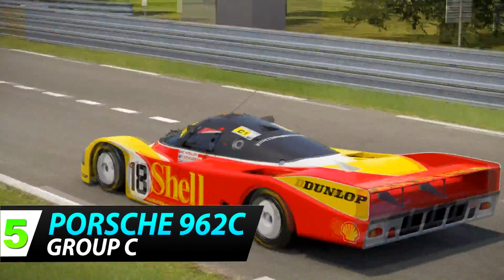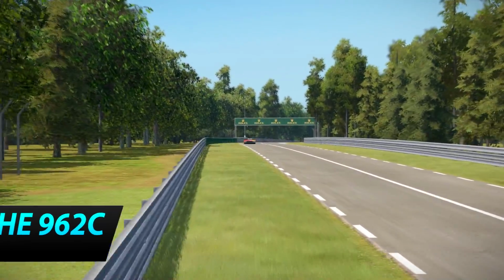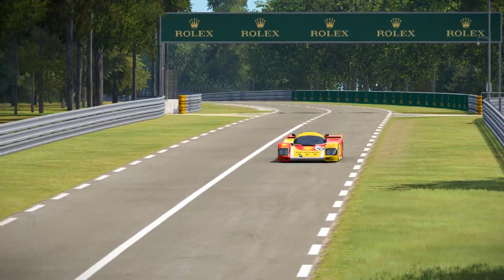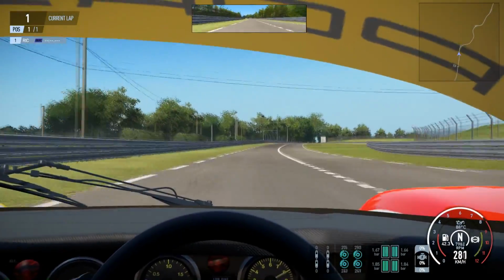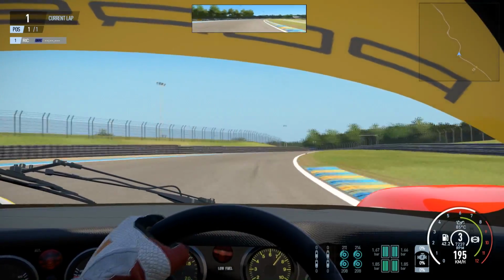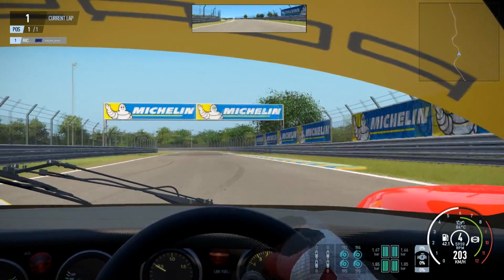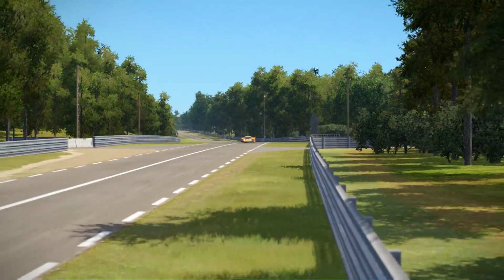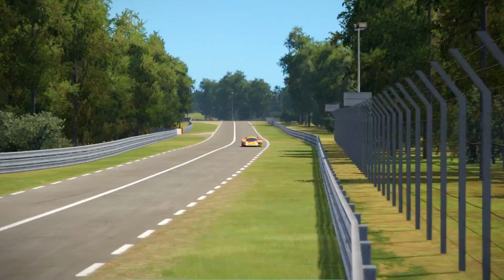So in last place on this list, which really doesn't mean last, but in 5th place, the Porsche 962C. There are two 962Cs, the Langheck and the regular 962 in Project Cars 2. Doesn't really matter which one you choose, both are amazing cars, the entire Group C are amazing cars. I just love these 80s turbocharged, high horsepower, high downforce, old school racing cars.